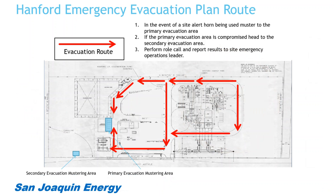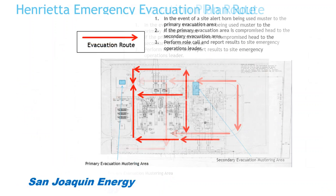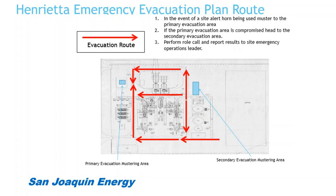Shown is the evacuation route and mustering stations at Hanford. The primary muster station at Hanford is next to the control room. The secondary is located in the parking lot. Shown is the evacuation route and mustering stations at Henrietta. The primary muster station at Henrietta is the admin building. The secondary is located at the northeast corner of the plant.